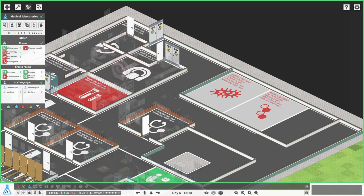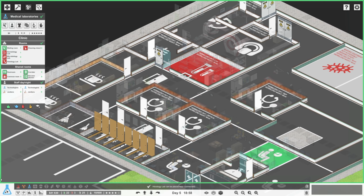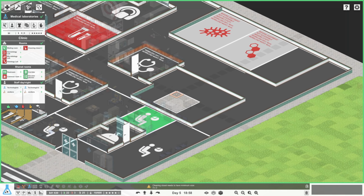And then another cleaning closet. Do they really need a cleaning closet? Shared rooms are not cleaners. Okay, we better give them a cleaning closet. I reckon that's why we're not getting the objective, but we're going to put in these anyway. I think we can sneak a cleaning closet, sneaking one in here probably would have been good, but we don't want to flood the corridors with that.